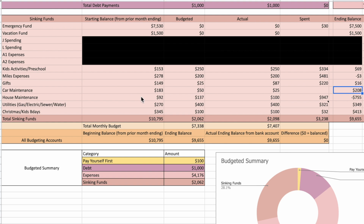But anyway, let's move on to the house maintenance fund, which was very expensive this month. So we started out with $92 there. I had budgeted $137. We only put $100 in and we spent $947. So our dishwasher broke. We had to get a new one, and then we had to pay for installation. And from where we ordered it from, the installation was going to be more expensive than the actual dishwasher, actually.